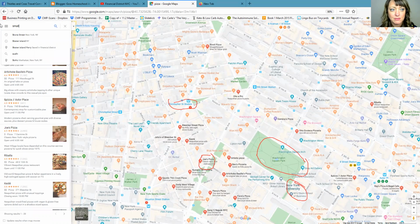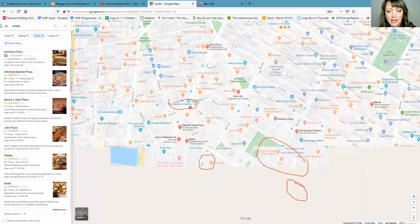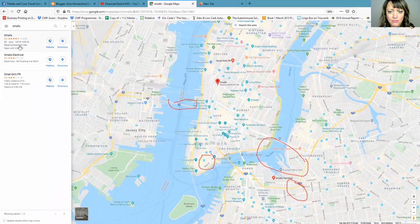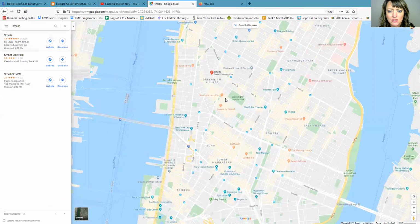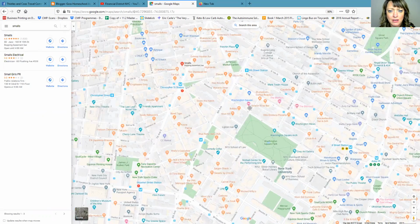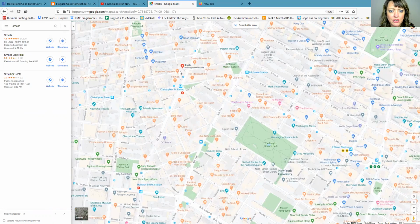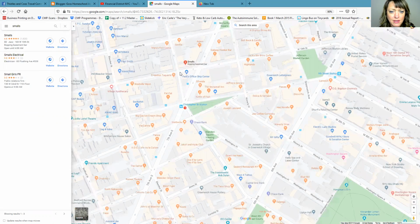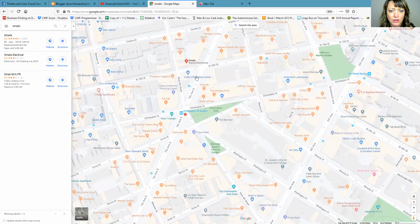Let me see where Smalls is. And really loved, oh gosh, it zoomed way out. Let's zoom back in. So here's Washington Square Park. And here's Smalls right up on this corner here. The corner of 10th and 4th.